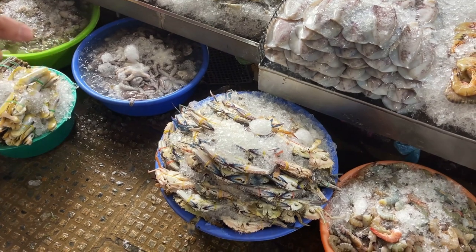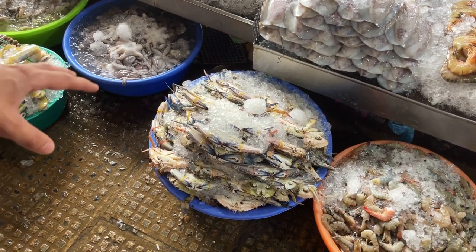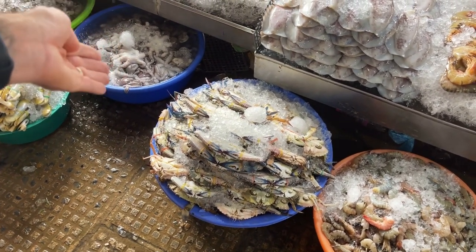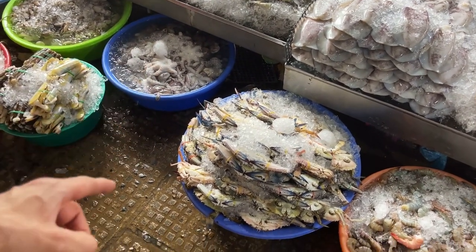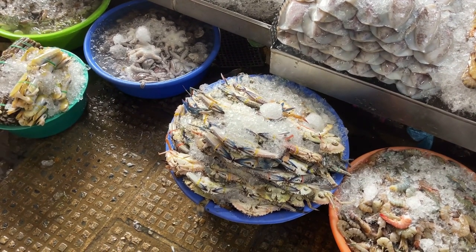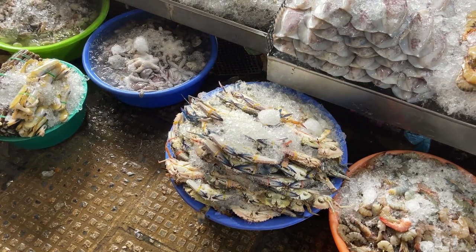So people are trying to catch them in France at the moment, but they're not catching them fast enough because they reproduce at a stupid rate. But apparently they're delicious. Apparently they're extremely tasty crabs to eat. And it's kind of good to eat them because it's invading the world at the moment and killing all the other fish and everything else. Yeah, it's good to get rid of them.